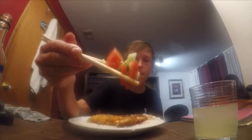Okay, here's some of the salad that I made. That's very good. Add some crunch to the dish. Lightens it up a little bit. Okay, have some rice. I mean, this rice is great. It's a short grain, it's sushi rice. I went to the store just to get it.